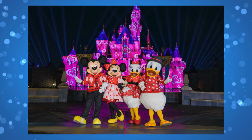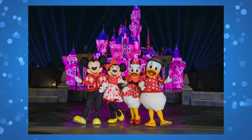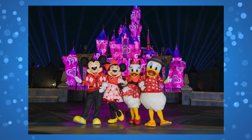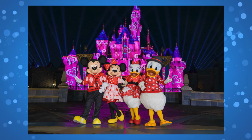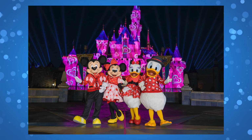Disneyland Resort also announced the 2025 schedule of After Dark events. Sweethearts Night will take place January 21st, 23rd, 28th, and February 4th, 6th, 9th, 11th, and 13th. And Sweethearts Night will feature a new cavalcade this year. Tickets go on sale for Inspire Magic Key holders on December 10th, all Magic Key holders on December 11th, and the general public on December 12th.